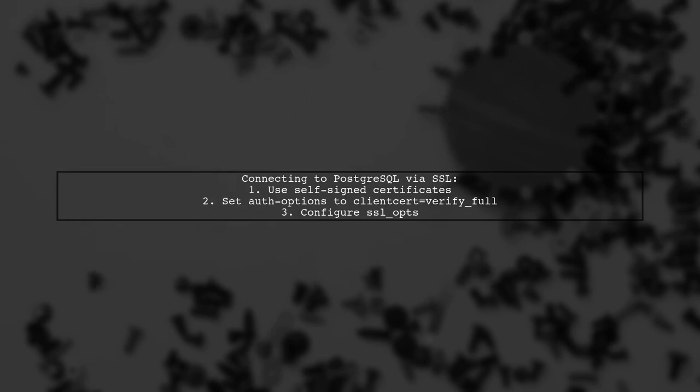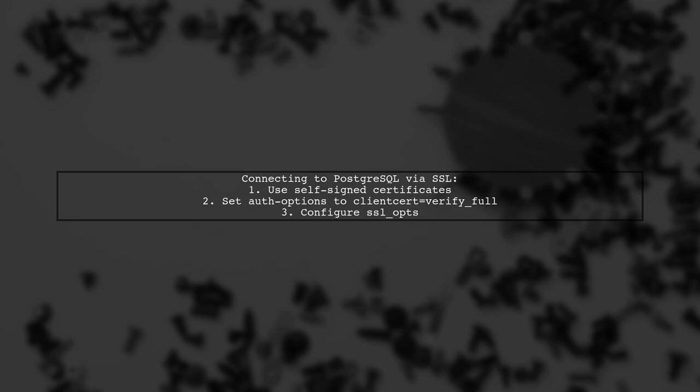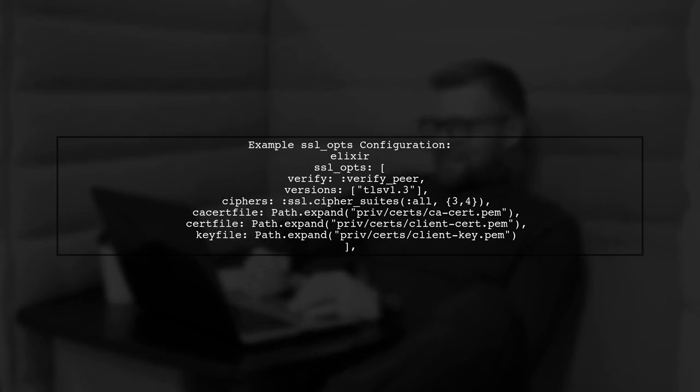To connect to PostgreSQL from a Phoenix web app using SSL, you can set up your ssl_opts block with specific configurations. This includes using self-signed certificates and setting auth options to client cert equals verify full. Here's an example of the ssl_opts configuration. It specifies the verification method, TLS version, cipher suites, and paths to your certificate files.